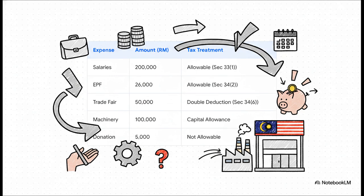Okay, let's look at this company, XYZ Manufacturing. Follow along with me. Their salaries of 200,000 ringgit, that's a standard business cost, allowable under the General Rule Section 33. The EPF contributions of 26,000, that's a specific deduction under Section 34.2. But here's the game changer. That 50,000 ringgit they spent on an approved trade fair, that qualifies for a double deduction. That means they get to deduct 100,000 ringgit. And notice the machinery purchase? That's not deducted here. It's handled through capital allowance, spreading the cost out over a few years.